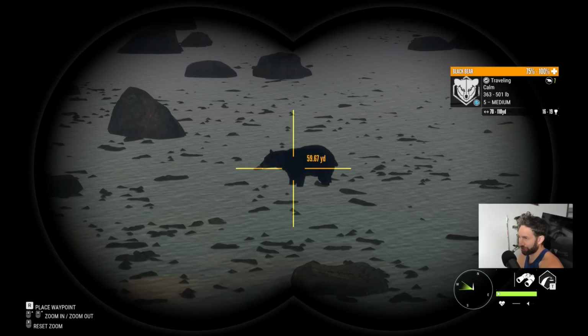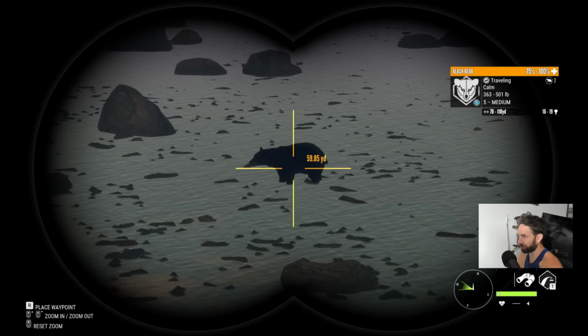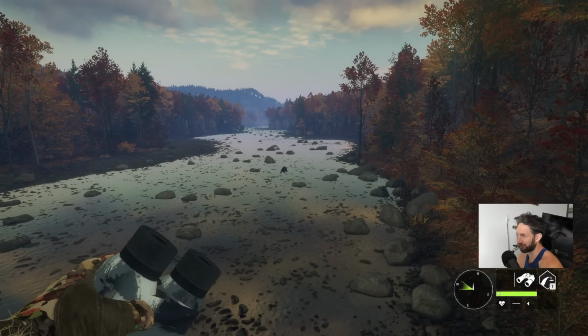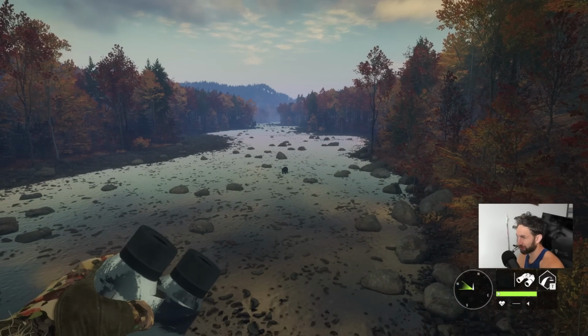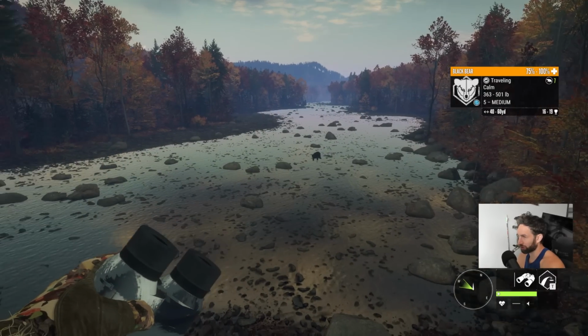Oh my god, there he is, stopped right there at 60 yards. We got him perfectly broadside right there. We're gonna let him come a little bit closer, and at this point, we got him past the point of he's not gonna be able to catch our scent anymore. He's gonna come right towards us and potentially walk right underneath our tree stand. We got him in range right there, but we're gonna be patient.